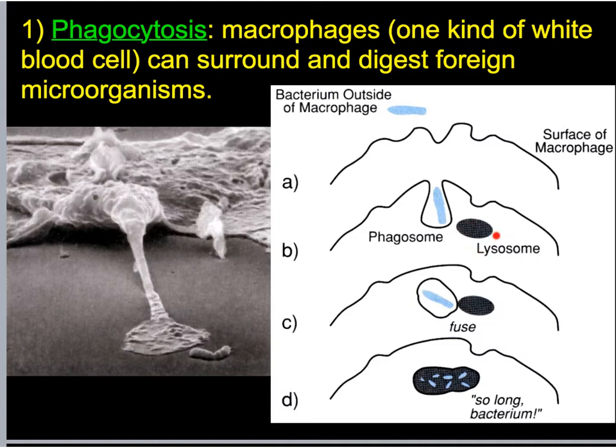Then we're going to fuse a lysosome. Remember that from the cell unit. Lysosomes are these vesicles that have all kinds of digestive enzymes and acids in them. So it's going to fuse and it's going to digest that bacteria. And we call that whole process phagocytosis. So that's sort of an endocytosis piece plus a digestion piece. We call that phagocytosis, done by macrophages.